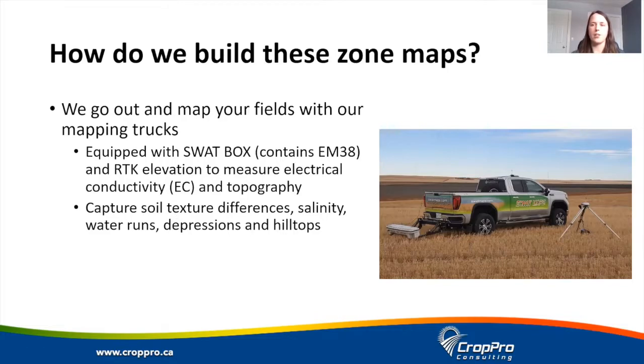It's going to delineate where the lighter textured soils are versus the heavier textured soils so that we can manage them separately. It's also going to capture salinity. Not every field has salinity, but if you do have salinity, it's going to really pinpoint where that is so that we can manage that area separately from the rest of the field. A lot of fields actually have light salinity that maybe isn't particularly visible to the naked eye, but the EC layer will capture that as well. And then, of course, for capturing water runs, depressions, and hilltops.